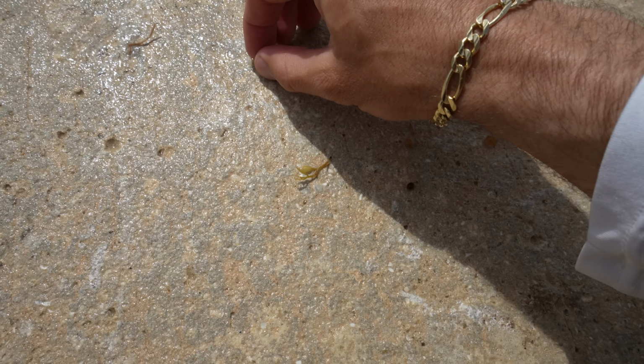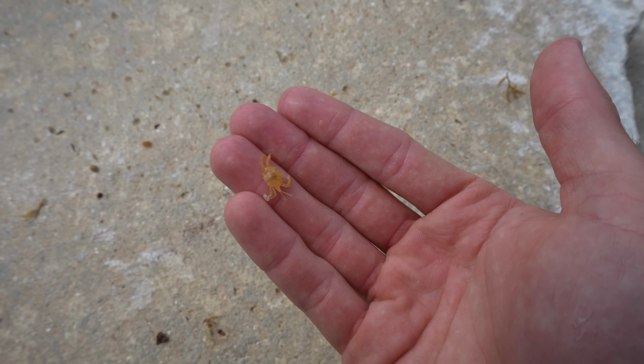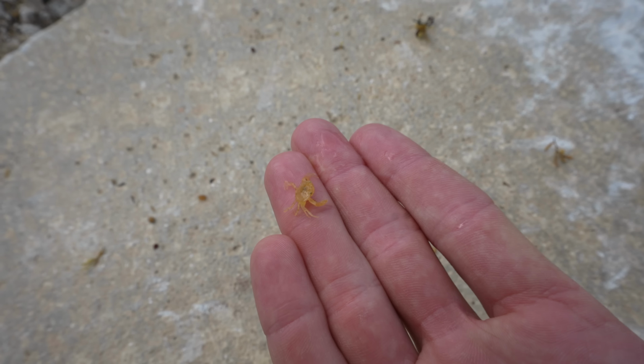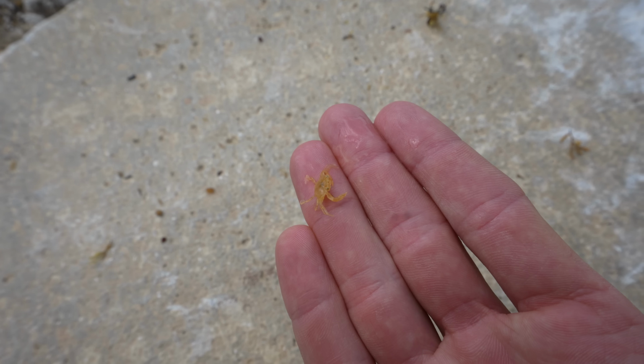Look at this guy. This is bigger than the first one for sure. Look at that. Perfect right there. A little sargassum crab for Tiny Tim. He's gonna love this. He's gonna be so excited when he sees this. This is probably the biggest one we've caught today, but we have a bunch of shrimp to pick up because we're gonna be feeding that to him as well.